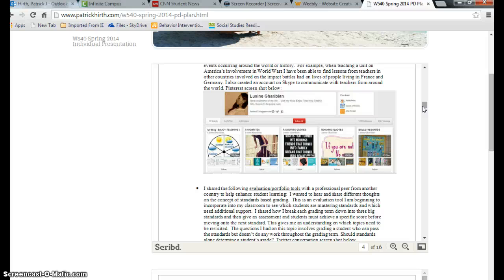messages to each other. I sent some messages discussing some standards-based grading. We're trying to implement it more into the classroom here, so I had some questions about it. So I sent out a few messages back and forth to a gentleman, and we discussed it. How does he do it? What does he like? What are his dislikes?